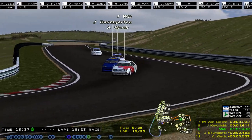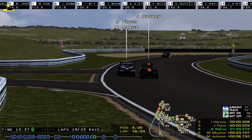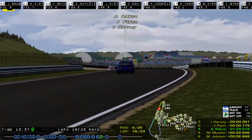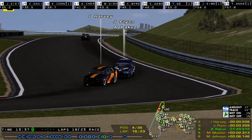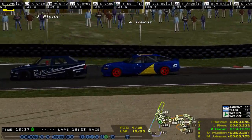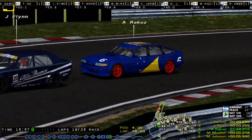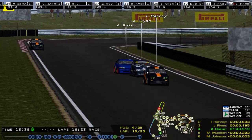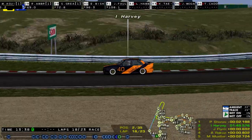Pit as the last team, as Baumgartner is trying to pass him, not really working. To the front though, there's a battle. There's a battle for P2 here. Raku's not pitting, Flynn not pitting, Harvey is pitting. Raku's a bit into Flynn, so this is interesting. The Rover Vitesse, not the best car. It dominated the early 1980s, I believe till 1983 in touring cars, and then it became too old.